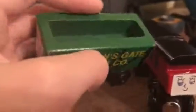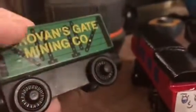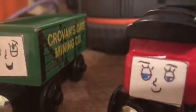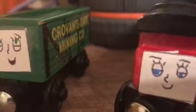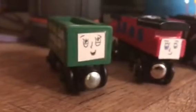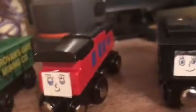Anyways, all I can say about Addie is that she has a face and it's just a coal car. Although, I might actually paint the Soda Coal Company on there and paint over the Crovan's Gate Mining Company. But maybe you guys can tell me. Or do you want me to keep Addie the way she is? Let me know. Now on to Ava.